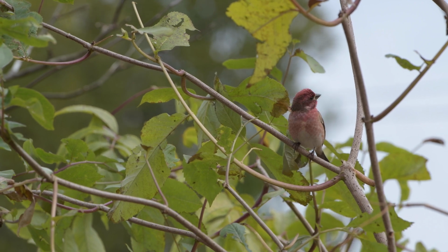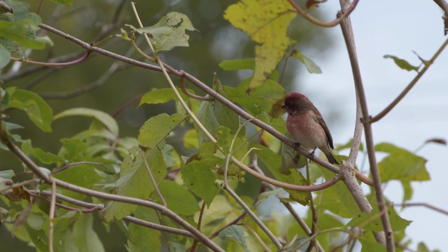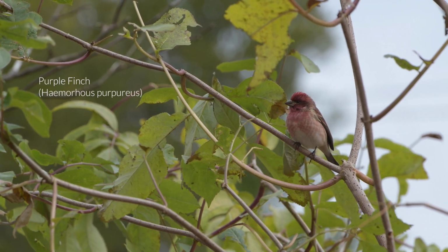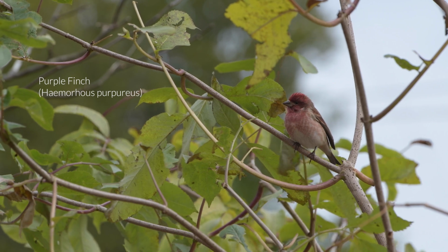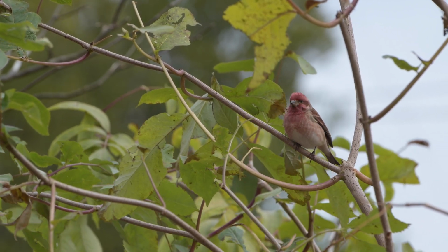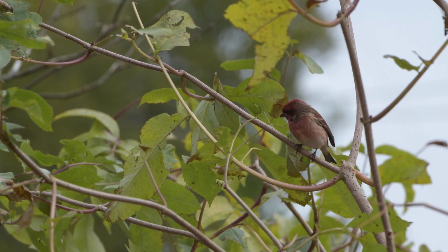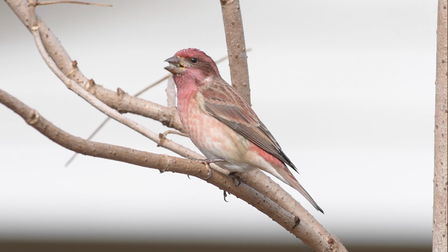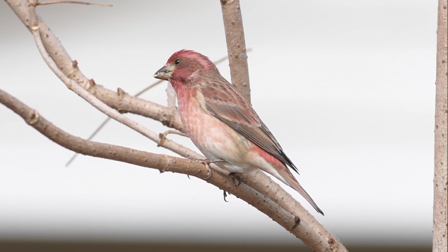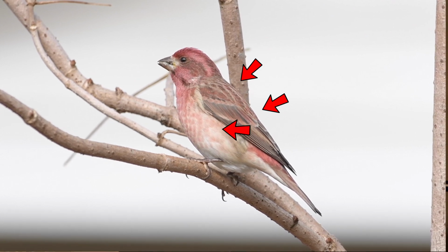Another common eruption year finch presenting a bit more of an identification challenge for beginning birders here in the South is the purple finch, which is very similar to the house finch. Roger Tory Peterson famously described the male purple finch as a sparrow dipped in raspberry juice, and that description is very helpful for remembering that its raspberry color extends through the back and the wings, and along the sides, areas which are not typically colored red in the house finch.